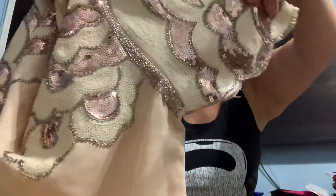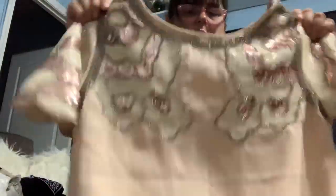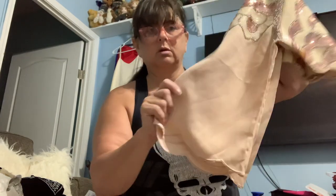English Rose, size small. Look at this, and then the little scalloped, and oh my gosh, could die. I love this top. It is so cute, and it looks brand new too. If it was worn, it was probably dry clean is my guess. It says hand wash. I don't know if it's been washed. And it's polyester, and it's got a little scallop edging on the hem too. It's almost looking kind of crop toppy.